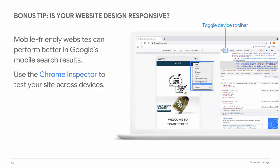This tool allows you to inspect elements on your web page, including how it looks on different devices. Above the HTML code is a small icon that shows a screen overlaid by a mobile screen. It allows you to toggle the device and see the website on different screen sizes. You can change the size of the visible screen by entering the screen dimensions, the smartphone type, and more.